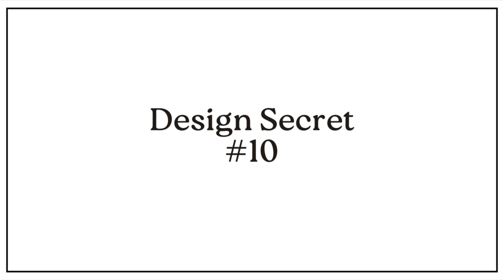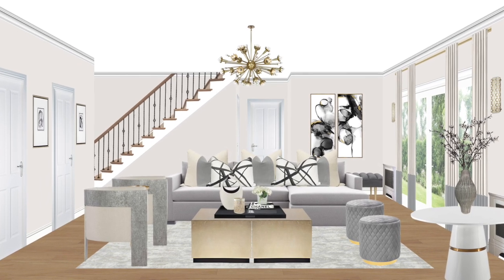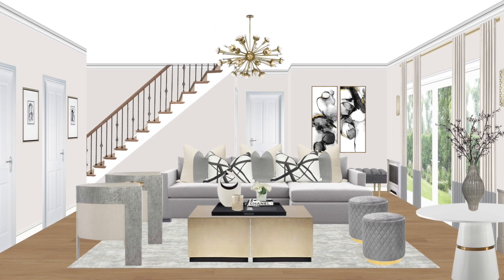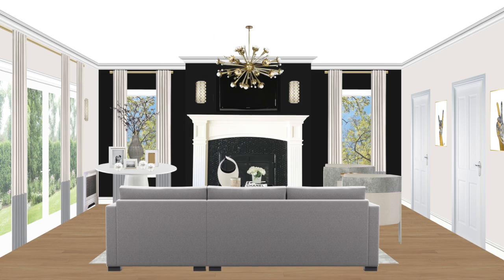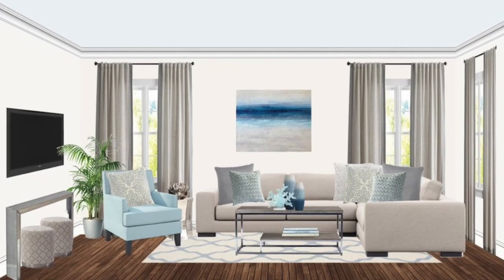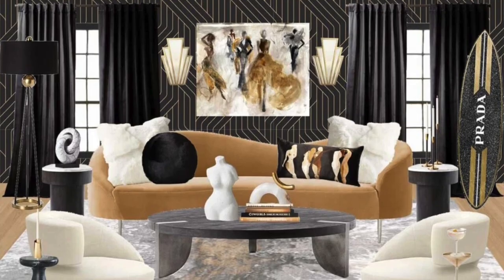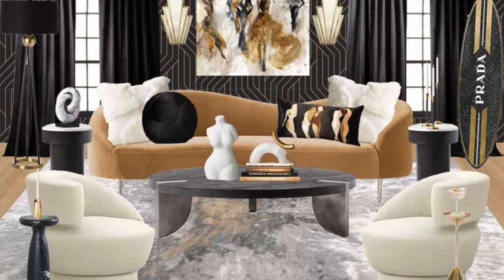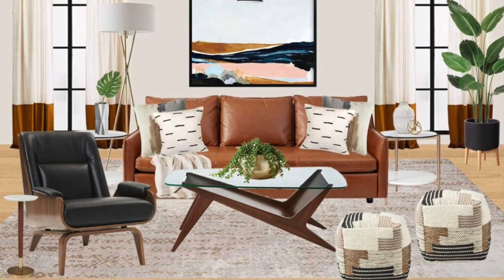Secret number 10, visual layout. Designers create a visual layout of the spaces they're designing. The only way to know if your design will work is to look at all the pieces together. Piecemealing your design will not create a cohesive, balanced space. When designing your room, pull furniture and decor into Canva or Photoshop to create a visual of your room. Look at how all the pieces work together to make sure that they're complementary and it's not too busy. Create a room design and place all the pieces how they'll appear in your space. This will help you visualize your room before you make a purchase.